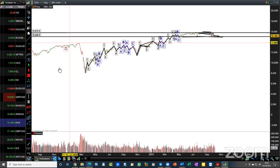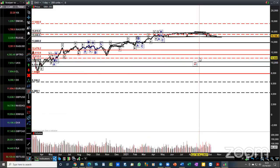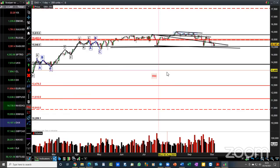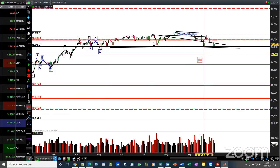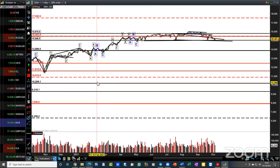Well, there's the fibs of the COVID move for the DAX. The extension was 15,480. We're very close. Yes, we've been pivoting around this extension. Spent a lot of time above it, sometimes below it. So if we get back above 500, that could give us scope to at least get back to 16,000 and potentially keep going. All right.